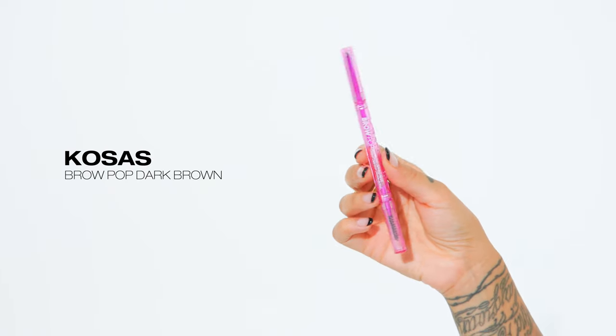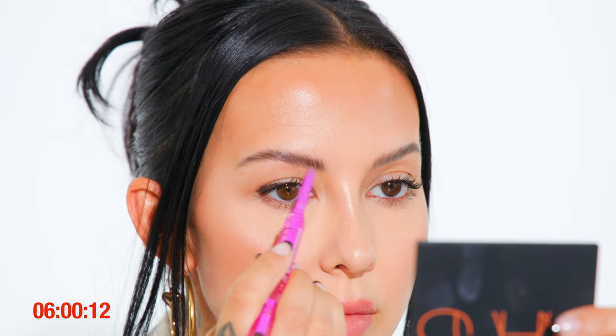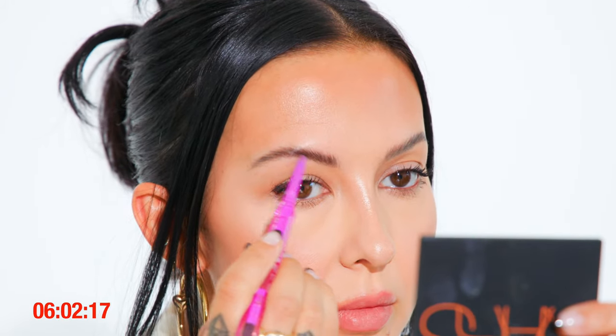Moving on to another one of my priorities, and that is filling in my eyebrows. At the moment, my brows are laminated, so it's actually saved me a ton of time when filling them in. So I really only need a little bit of this pencil.